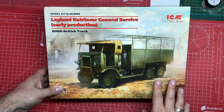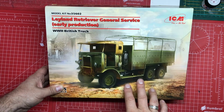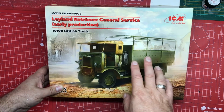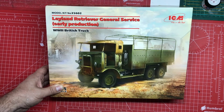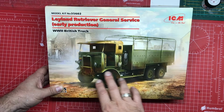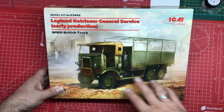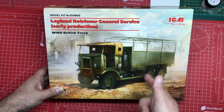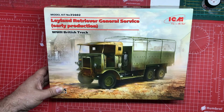Probably the most famous version is the one used by Field Marshal Bernard Montgomery as his caravan vehicle, which you can now go and see in the War Museum at Duxford. I've seen a couple of these up close in the original guises in Malta and in the UK, so I know they were used all over the place.